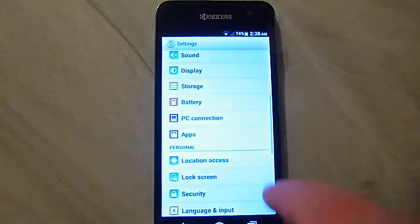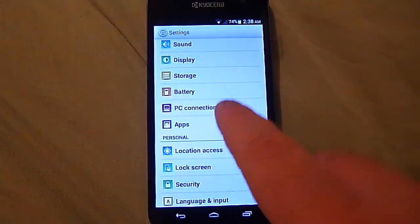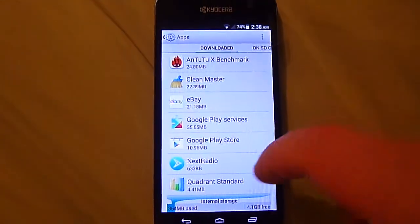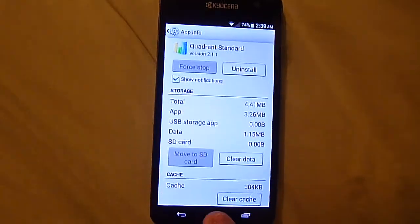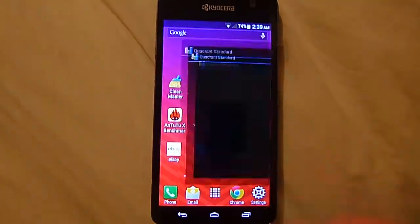I'm going to run a benchmark test right now, but I'm going to go in here first and clear it out because I know it's going to force stop on me. So we'll go ahead and run it.